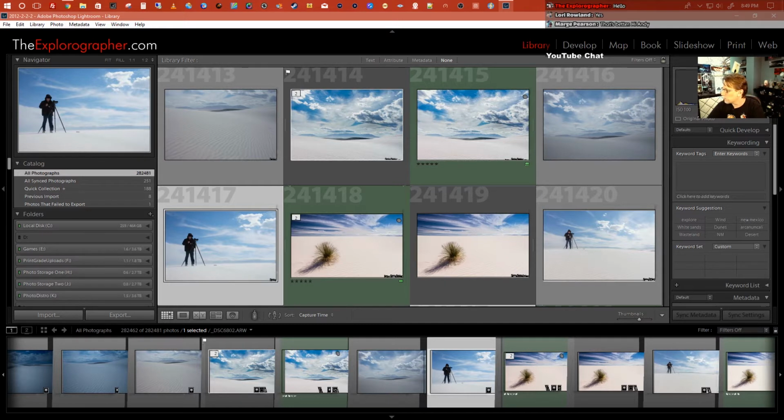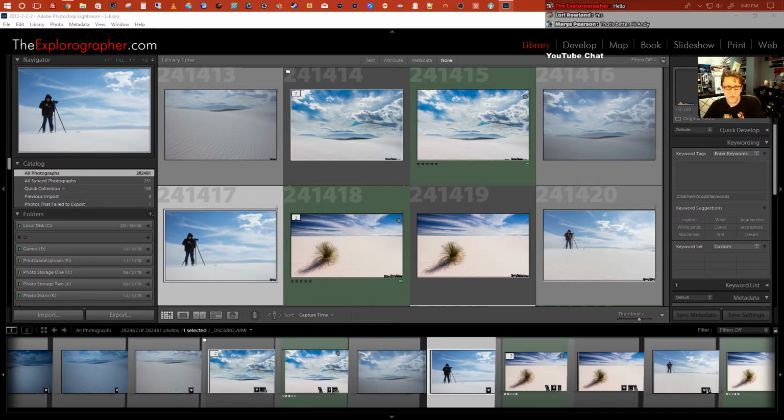So what this is going to do is it's going to save it to your computer, and then it's also going to save it to another computer that I have in the house, and it's going to save it offline.